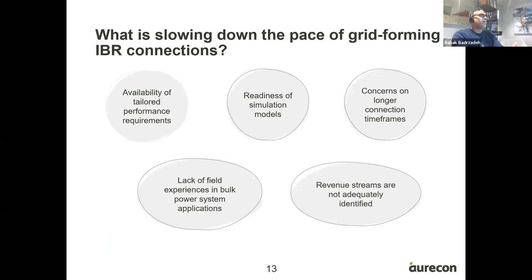So what is slowing down the pace of development of grid forming inverters in real applications, larger scale applications, hundreds of megawatts, maybe thousands of megawatts, but we are not seeing them often. One of the reasons, I'm sure, as has been discussed already, and there was a session, is the lack of tailored performance specification and performance requirement, because like I said, this is not quite like a synchronous machine, nor should it be perhaps. If it's trying to achieve everything that a synchronous machine does, that's to me a missed opportunity. And it's not quite the same as a grid following inverter either.